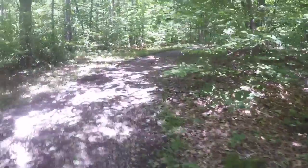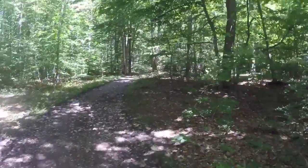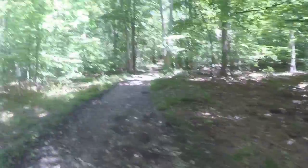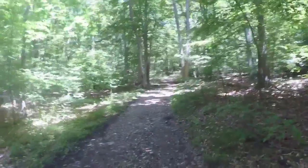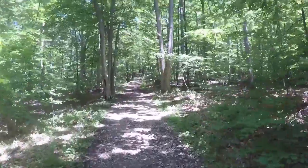Well, we went off the marked trail for a while. We went off the marked trail looking for that geocache, so I won't tell anybody if you won't tell anybody.